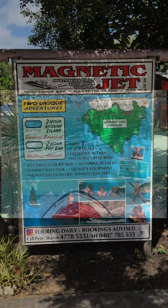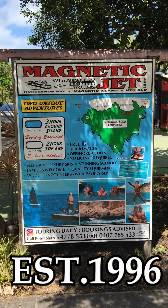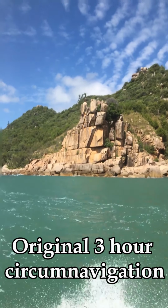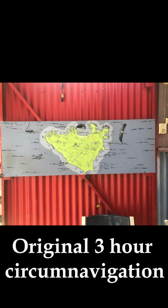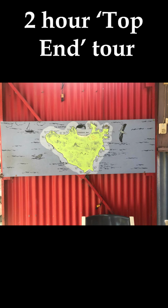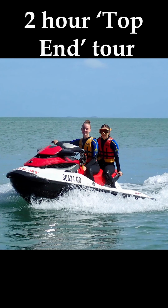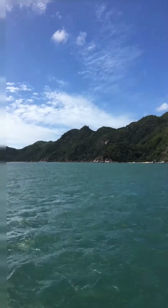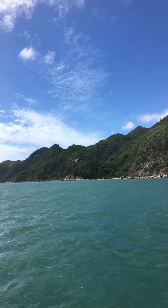Magnetic Jet was established in 1996, offering the original 3-hour circumnavigation tour, showcasing the entire breathtaking coastline of Magnetic Island. Since then, a shorter 2-hour tour has been introduced, cruising approximately a third of the coastline, perfect for day trippers with limited time. This was the experience we decided to embark on to explore what this gorgeous island has to offer.